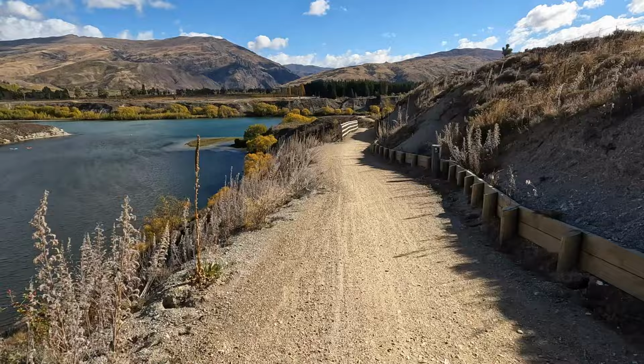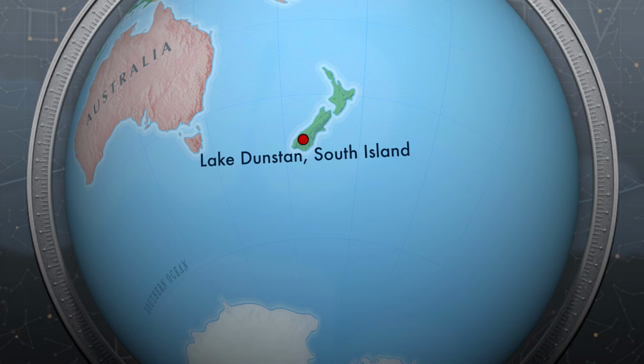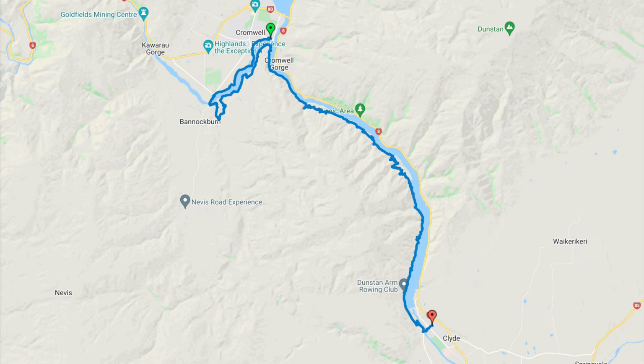Today we're at Cromwell and we're heading down to Clyde on the Lake Dunstan Bike Trail. Yeah, we're going to get some geocaches and we've got a couple of e-bikes, so come with us. Lake Dunstan is in the South Island of New Zealand. It's a 42-kilometre one-day ride from Cromwell to Clyde. When you're ready, let's go.